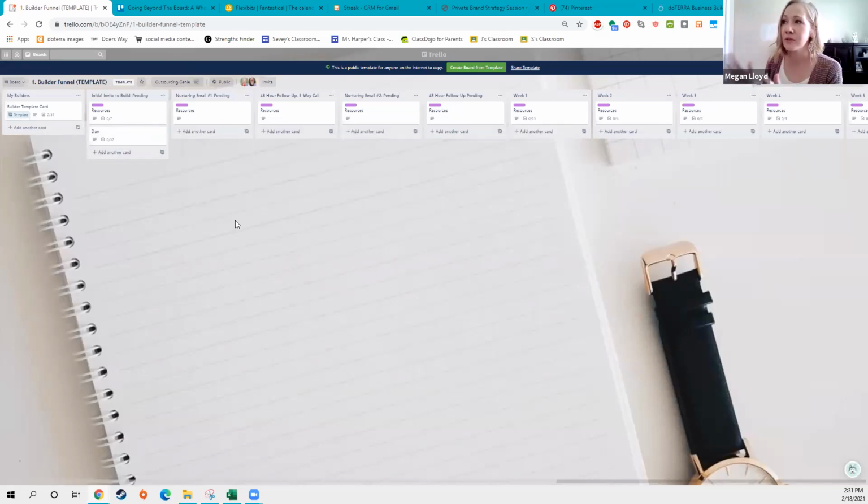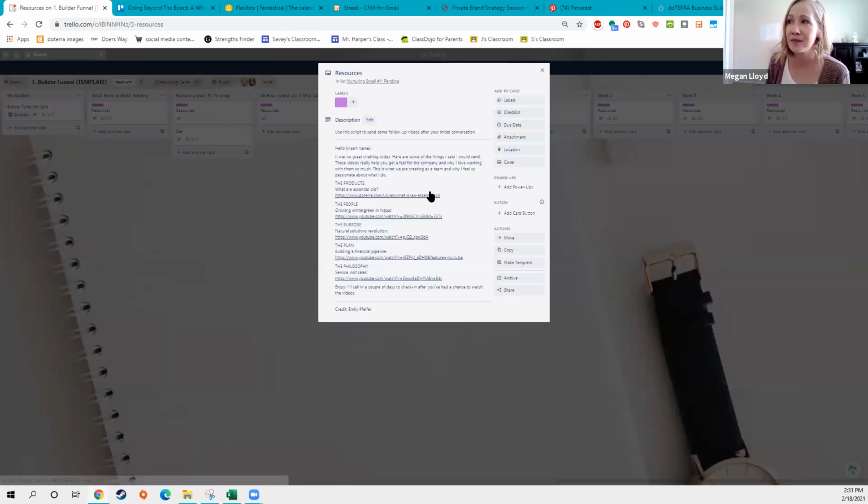I will say this builder funnel, I wanted to explain how it works because it's sort of split up into two sections. From here over is before they decide to start building. And then once they do decide to start building, then it's week 1 and on. So all of these are what you would do before someone decides to start building. You're going to invite them to build. You're going to maybe send them some of these videos and this email. It already has the script written out for you that says, hey, it was so great to talk today. Here are the things that I would send so you can get to know doTERRA a little bit. And it has some really great videos.